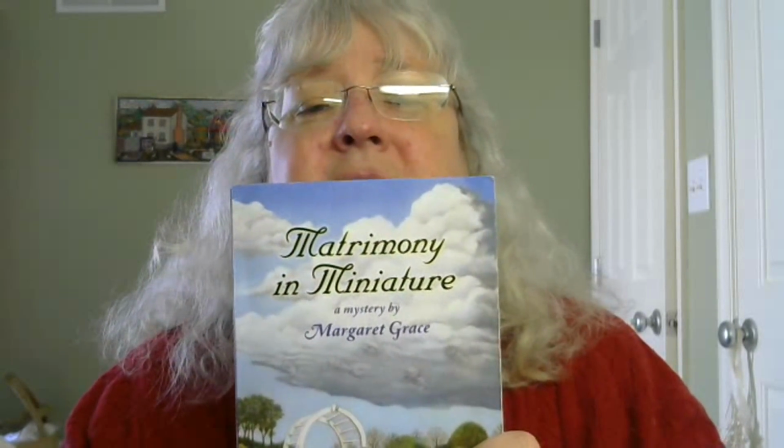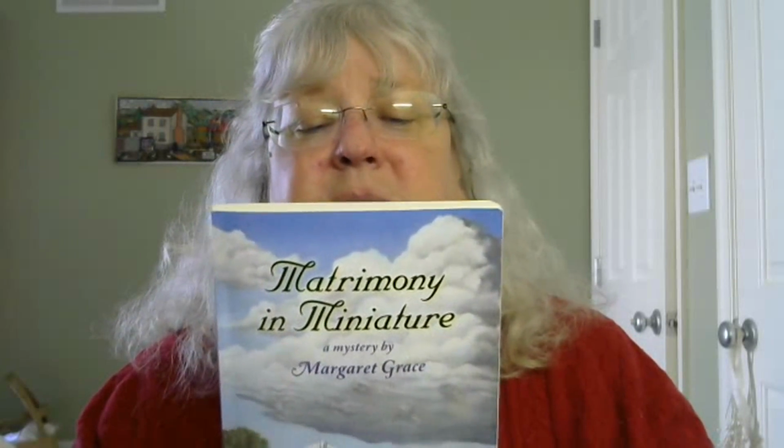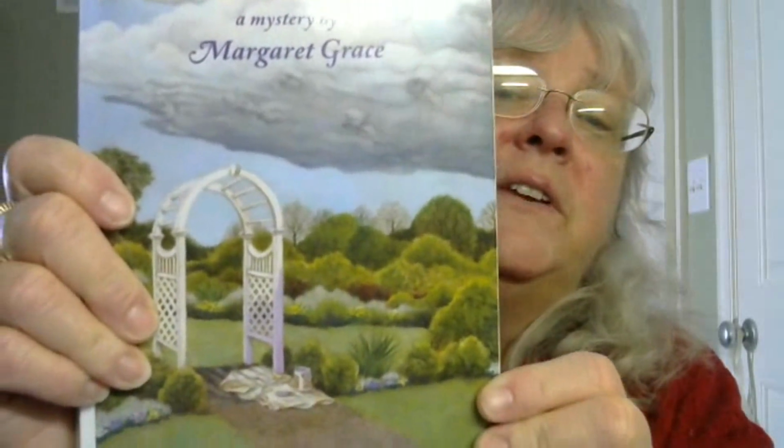The book review that I was going to do this week is a book. It's a series about a lady who does miniatures, and the main character's name is Jerry Porter, and she's a former teacher. This is the latest book. I just finished reading this.